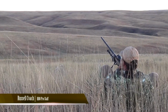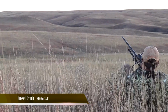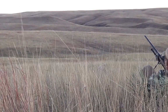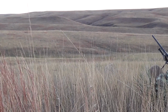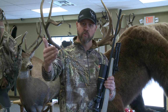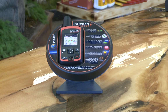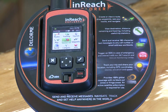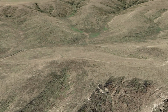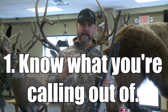When I was learning how to coyote hunt, it was one of the things that Russell was so meticulous with, okay? If we were going to call out of two ridges over or two draws over, the geographical region you're hunting, it would be good to have a topographical reference. That's where our Delorme comes in really nice, because we can zoom in when we go to a new area and see what's a ridge or two ridges over, 300, 400, 500 yards, and we know what we're calling out of. So one is you've got to know what you're calling out of.